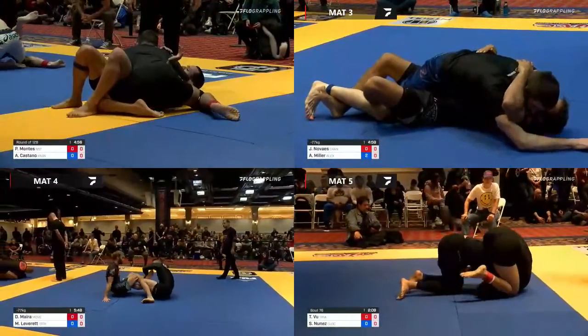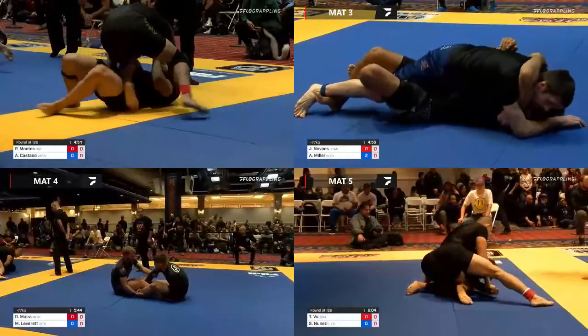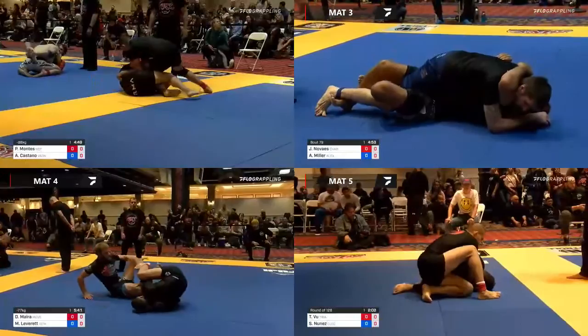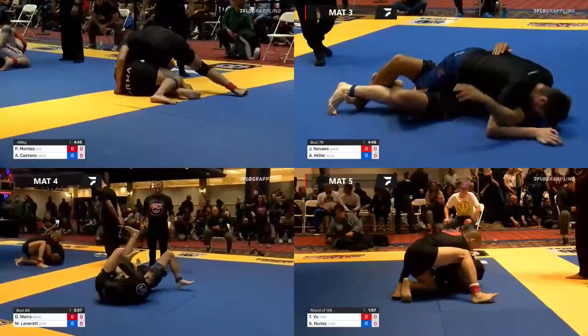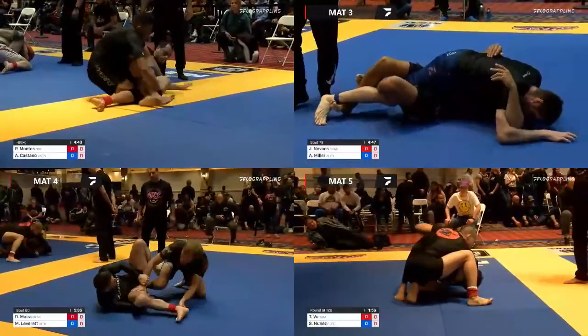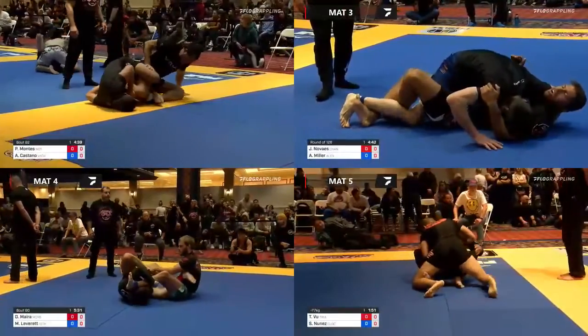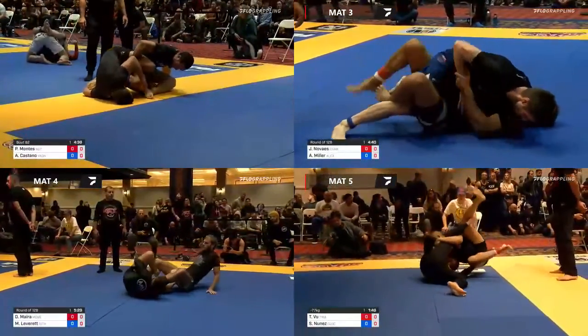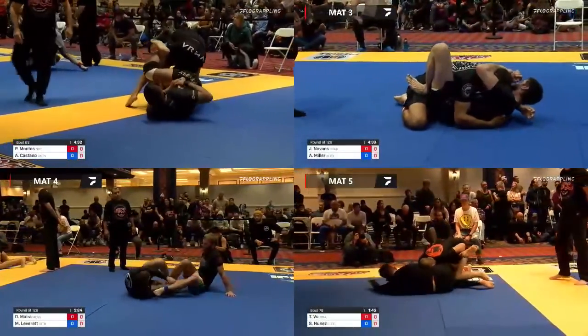All right, Sean, we're back here now with a little bit of an overview of what's happening here today. And just while we're waiting for some more of the bigger names to come, I think what we can do is leave this multi-mat view up for a second to give you a sense of the multitude of matches that are all taking place simultaneously here at the ADCC trials. And it's been firing. Let's just recap a little bit of what we've seen so far.